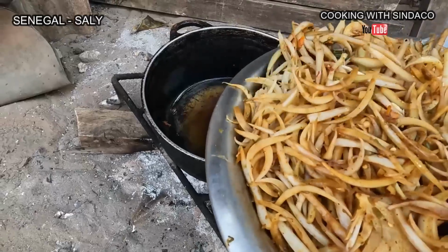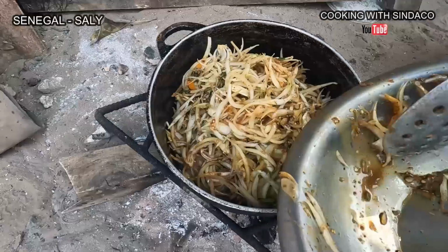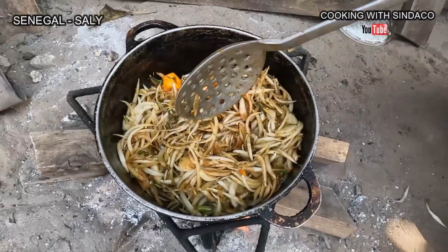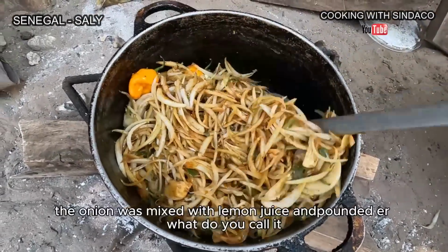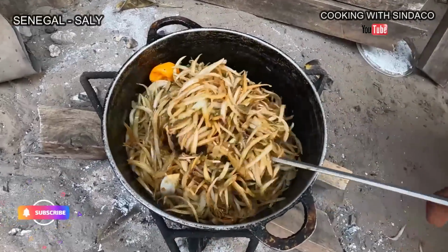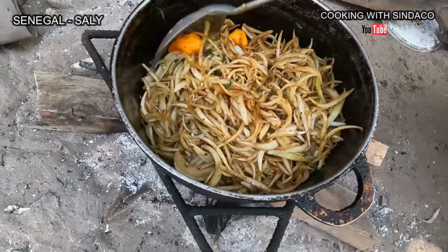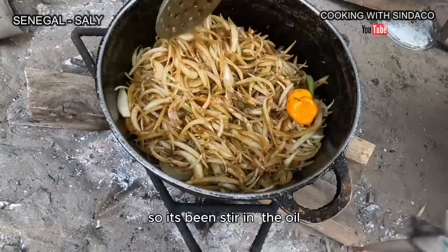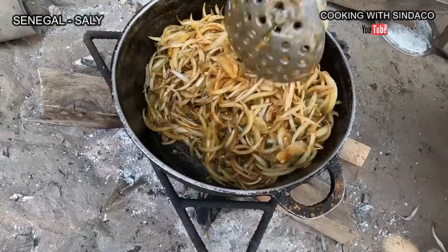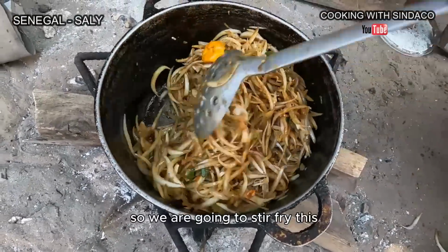Wow, started by Yassa. Wow. The onion was mixed with lemon juice and the pounded ingredient. Now we have to put it inside, and it's being stirred inside the oil, like that. Wow. So we're going to stir fry this.